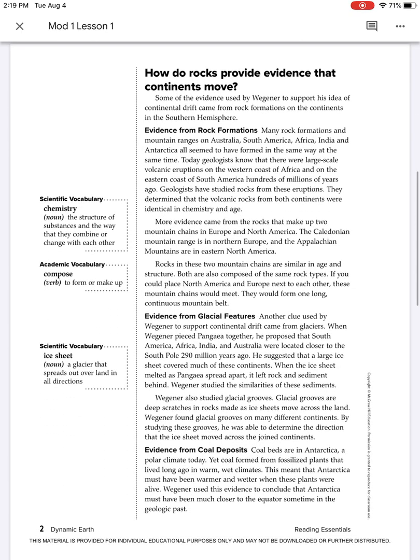How do rocks provide evidence that continents move? Some of the evidence used by Wegener to support his idea of continental drift came from rock formations on the continents in the southern hemisphere. Evidence from rock formations: many rock formations and mountain ranges in Australia, South America, Africa, India, and Antarctica all seem to have formed in the same way at the same time.